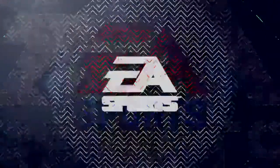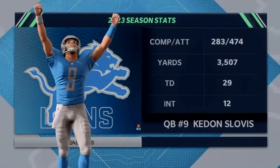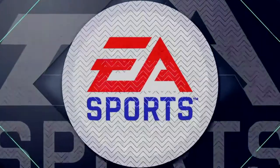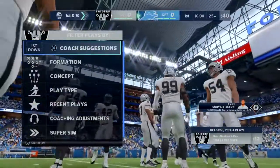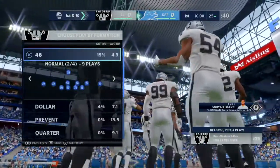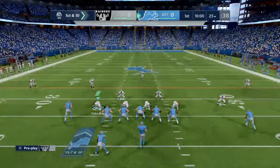So here are the Lions now coming out for their opening drive. And we get a glance here at their leader, the man who will be calling the plays under center. He had the numbers of a game last week that if you win, you talk about him being a gritty guy, managing the game, getting it done. But they lost. So obviously 2 interceptions, 1 touchdown pass, that's not going to be good enough. Got to get that changed around.